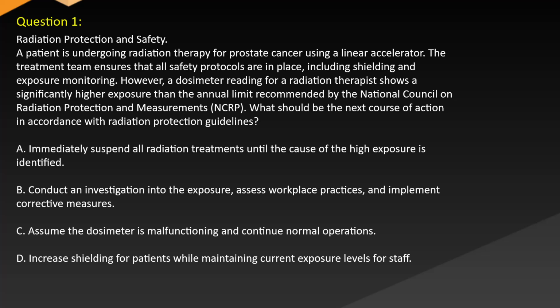A. Immediately suspend all radiation treatments until the cause of the high exposure is identified. B. Conduct an investigation into the exposure, assess workplace practices, and implement corrective measures. C. Assume the dosimeter is malfunctioning and continue normal operations. D. Increase shielding for patients while maintaining current exposure levels for staff.